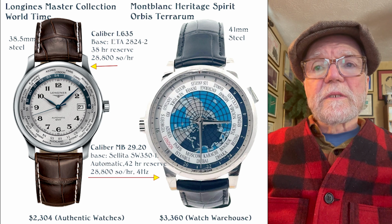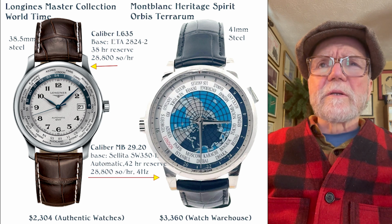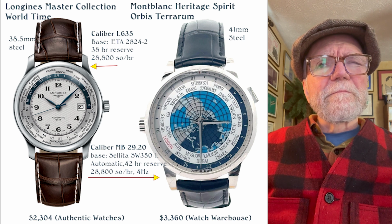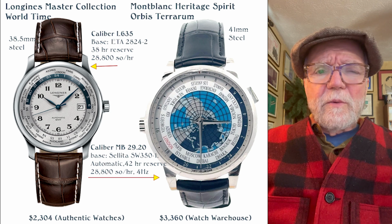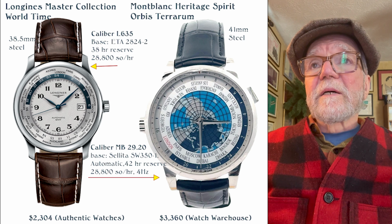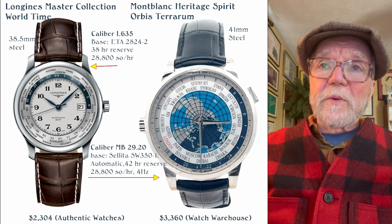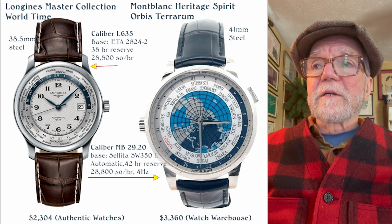This watch I found one for $2,304. This is another one of those watches. I think that's a new watch, but they don't make them anymore. And so a lot of times you'll find a really good price on that. This is a world time watch that, if you want a world time watch, you don't want to spend a lot of money. That's one that you might want to consider.